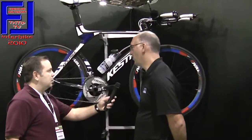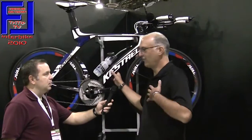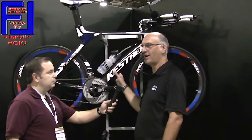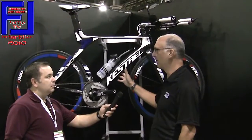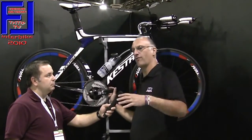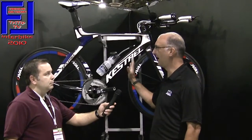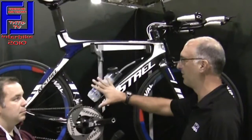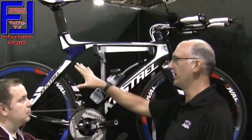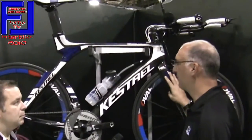Sure. We actually bought Kestrel 3 years ago. We're going into our fourth year. I was actually a former Kestrel retailer, so I had a lot of experience with Kestrel. One of the first bikes we really wanted to look at was our Kestrel Airfoil, which we've been kind of famous for, but we wanted something that was UCI legal and much more aerodynamic. The bike was built step by step with the UCI to make sure the angles, the tubing, everything will be UCI compliant. So we really think we've got the home run.